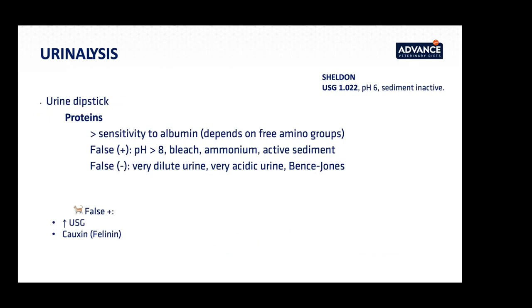As we know, the protein dipstick can be very useful in dogs when we use it with the urinary specific gravity. But in cats, many factors can influence a positive result for protein in the dipstick. One is the pH, bleach, ammonium, active sediment, or we can even obtain a false negative in very dilute urine, very acidic urine, even when protein is present.